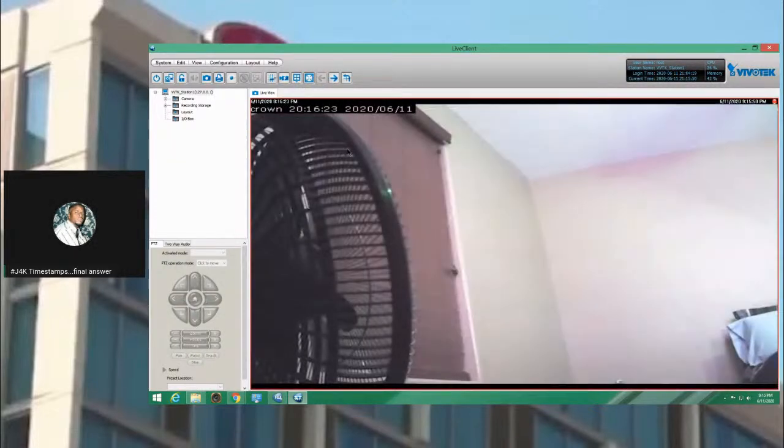Layout. Let's go one by one. All right, so this is, I guess, how. Okay, so I see 3 different times. I guess I would want to see how this looks in a file playback.